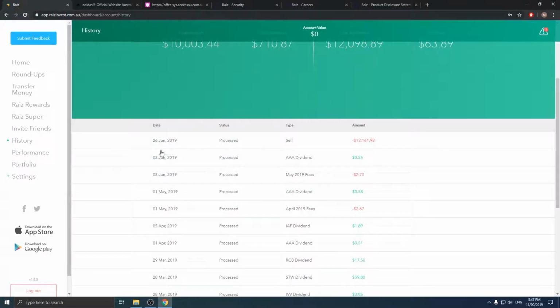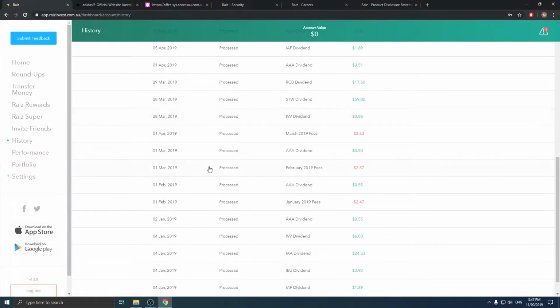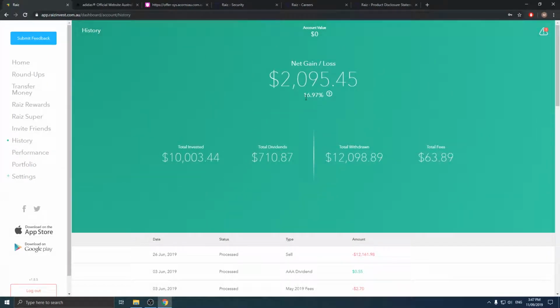Now, all these transactions are completely transparent and documented within your history tab, and you can see all the way back all these dividends and fees that have been processed and applied to the account. So 16.97 is pretty good. I believe I was in the platform for around 2 years.